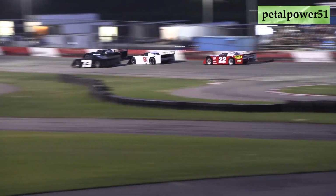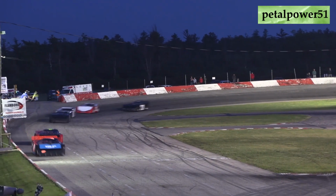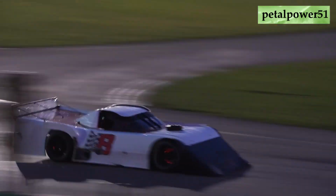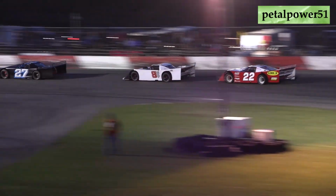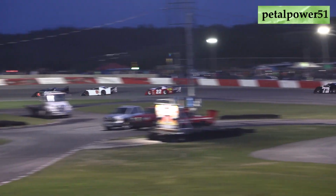Leaders are working around the 73 of Mike Miller. Going to maybe allow for some movement. Glenn Watson maybe looking to the high side here on the 8 of Gary McLean, but to no dice, he's going to fall back in line. 17 of Brandon Passer. Problems for the 40P of Charlie Gallant. That car looks to be overheating.